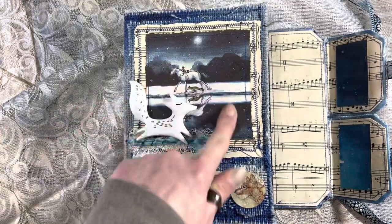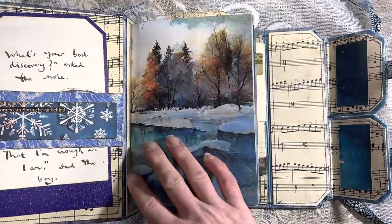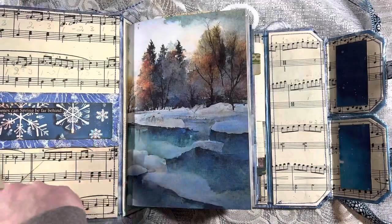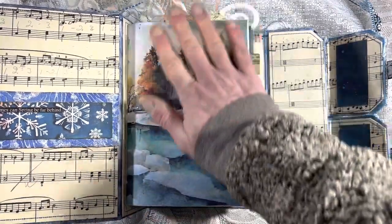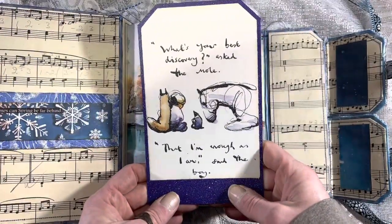This is from the book. I love it. From his kit, this one on a bit of that anaglypta that I've talked about before. And then this is from the book I was talking about.